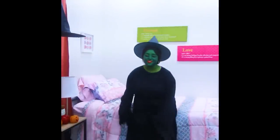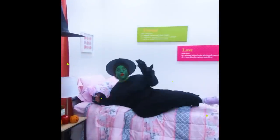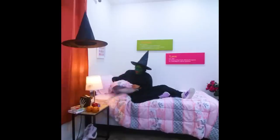I'm so tired. Time for bed. Oh, I forgot to do something. Spiders! Why are there spiders in my room? Oh, get away! Get away! What happened? Oh, there are so many spiders in my room!